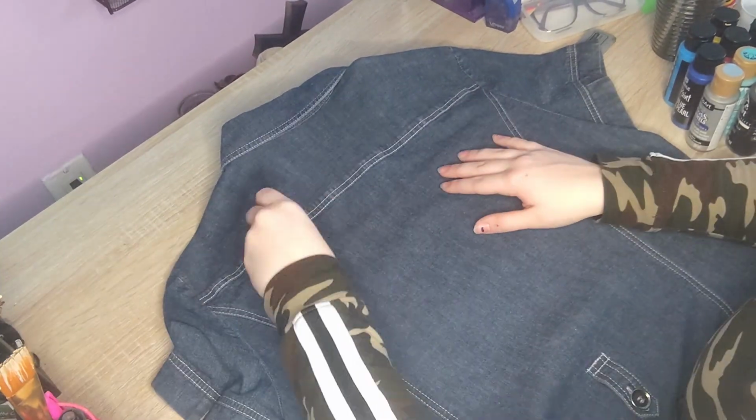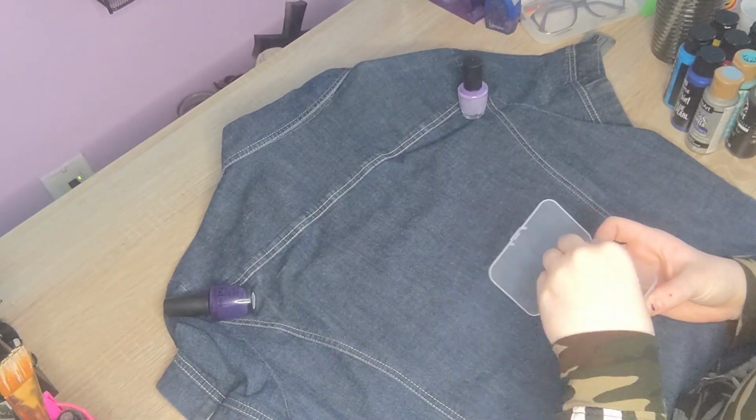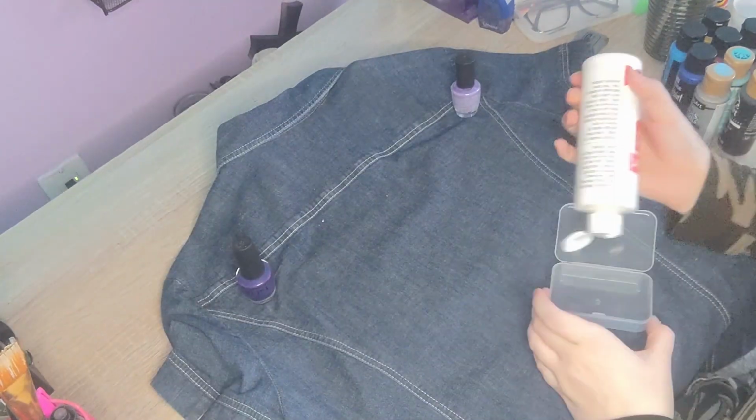All right, so starting out with this dress, I obviously flipped it over to the back, and then I'm putting a piece of cardboard in the back just to prevent it from bleeding over onto the front. I would recommend you do this with anything that you're painting, by the way. You don't want it to bleed over and then it just shows up on the front.